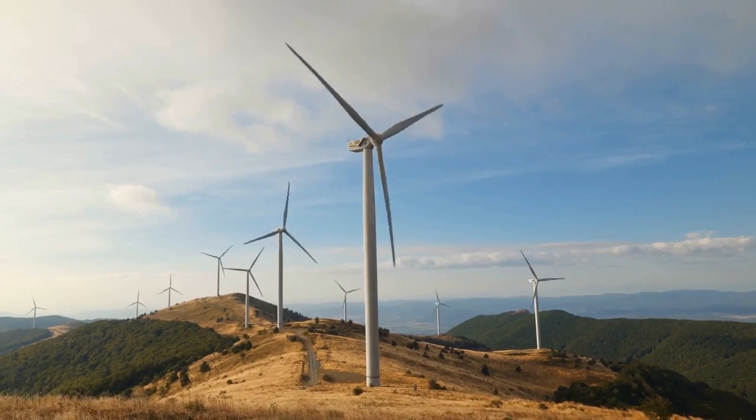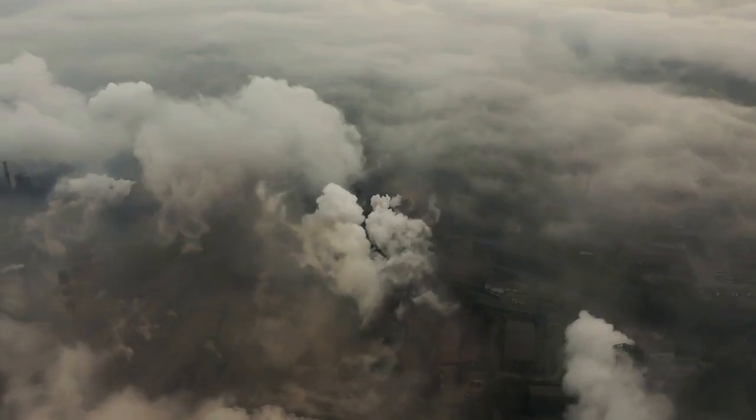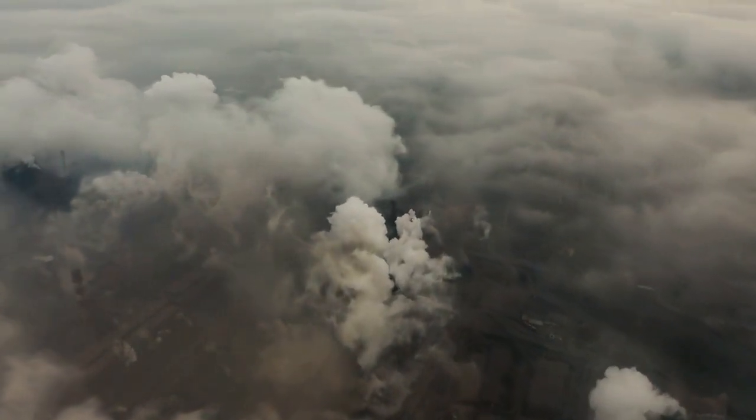Green hydrogen is really important for the energy transition. As we move away from hydrocarbons, looking towards renewable and more sustainable fuel sources is critically important. And hydrogen really offers us that opportunity because it doesn't rely on hydrocarbons, and it doesn't contribute to greenhouse gases.